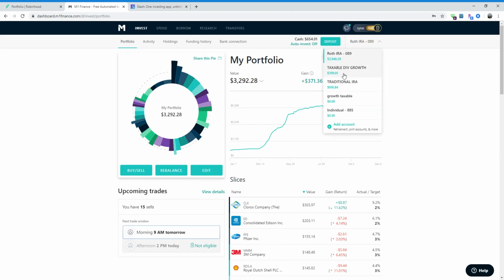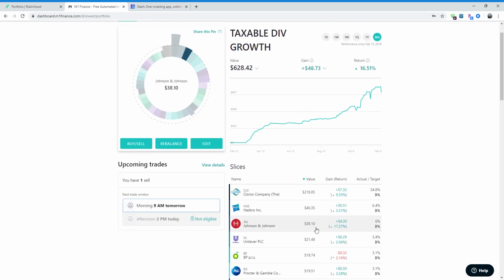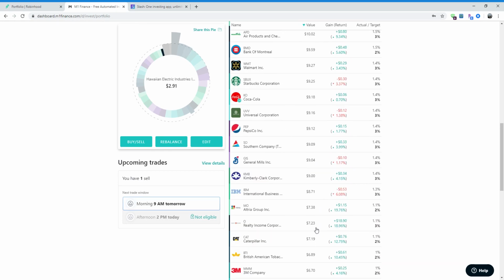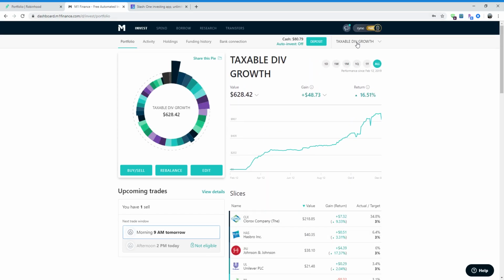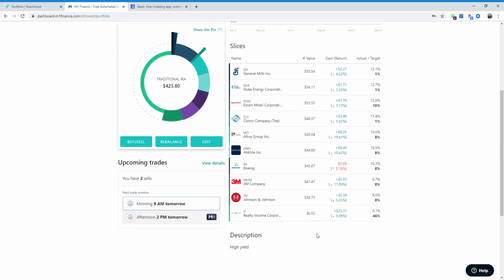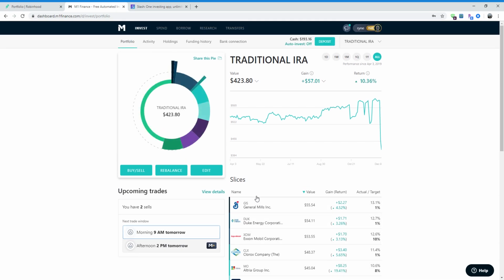I can just quickly show you guys. This is the taxable one. This one was opened actually the most recently. Surprisingly, it has one of the best returns, and it's all pretty much the same companies, just in smaller amounts of investing. And then the traditional IRA is a lot smaller, just a few companies, as you see right here. Currently about 10% return, which is alright. But this was just started up in April, it looks like, so this is just about half a year, maybe a little bit longer.